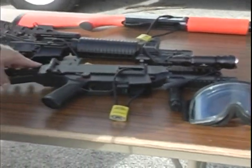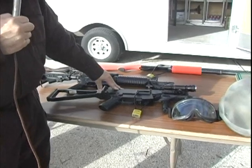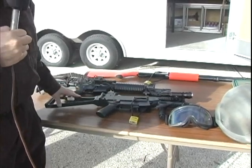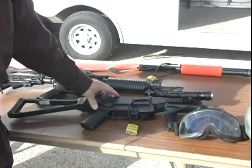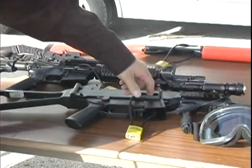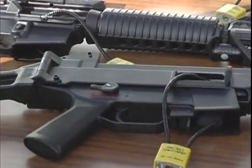Moving on, here's some of the firearms that are issued to the Sheriff's Department SWAT members. This is a UMP, which stands for Universal Machine Pistol. It shoots a 45 caliber round. It's on safe now, as you can see, there's nothing in there, but it shoots up to one round, does a burst, or it can go full auto.